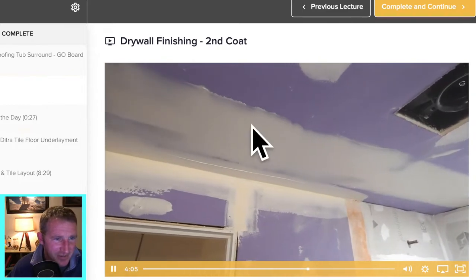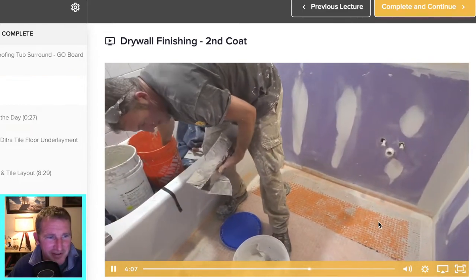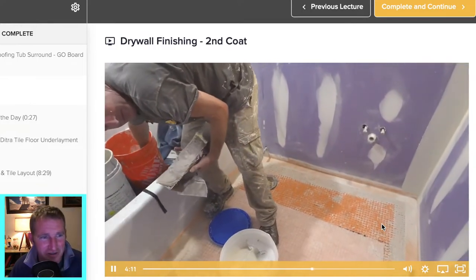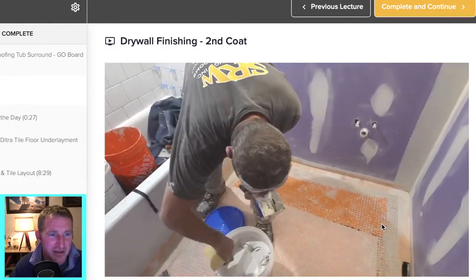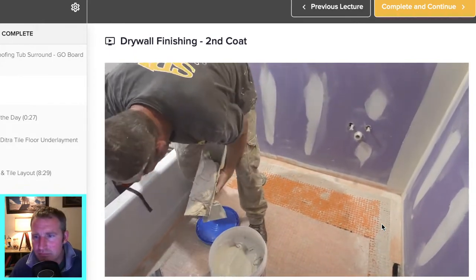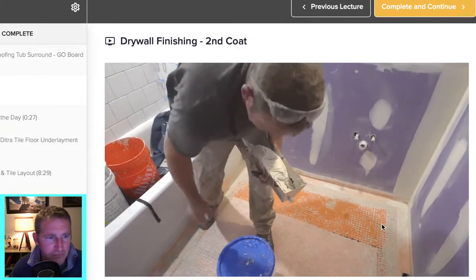I even have some blemishes here. My third coat, I went over some of those areas. It doesn't have to be perfect, but you're better off to get that second coat done and move on with the day. Wipe out the edge of your bucket, because that'll keep the crusties from forming in there.